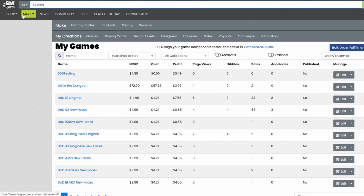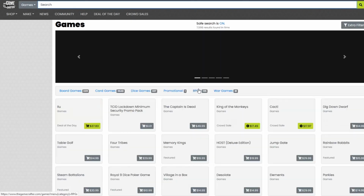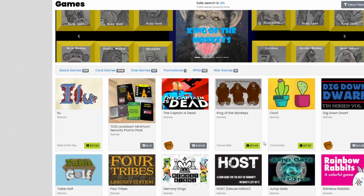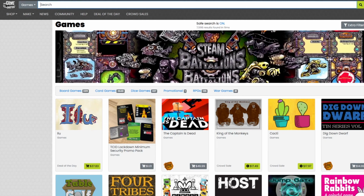So other people could browse through and shop through games, for example, and they may come across your game if they type in a certain search word that brings it up, or they're looking specifically for it. So you can use it as a way to host and sell games that you're making as well. So there you have it. That is the Game Crafter.